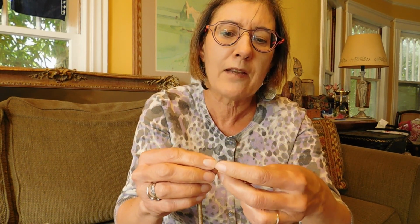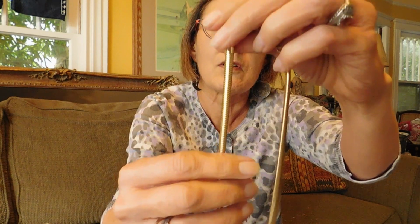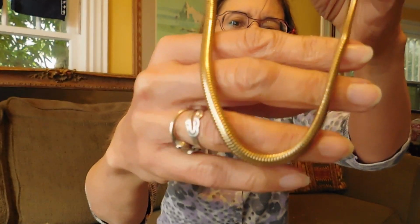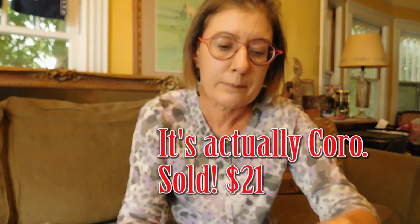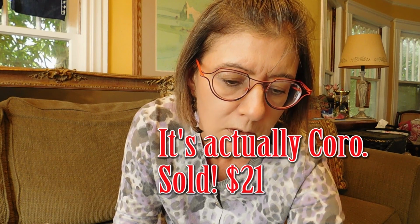This is an Avon choker necklace that's like a snake chain. Really sleek, beautiful, classic. I just sold an Avon mesh chain necklace. It was kind of similar to this, but it was mesh instead of a snake chain. So that's why I bought it, because I thought, oh, if I sold one, I can sell another one.